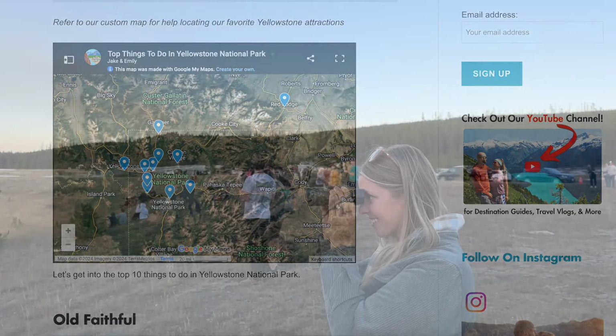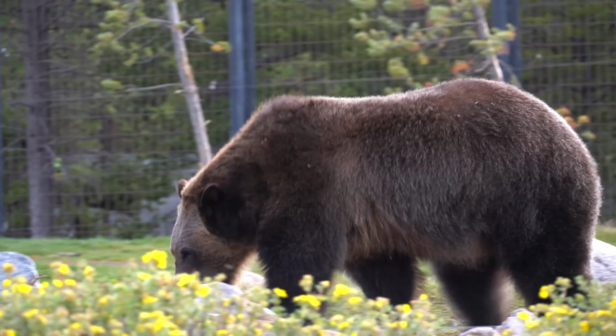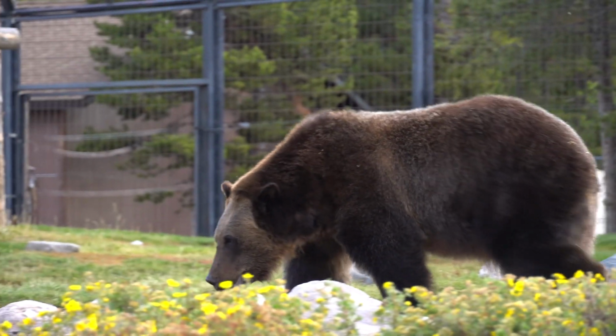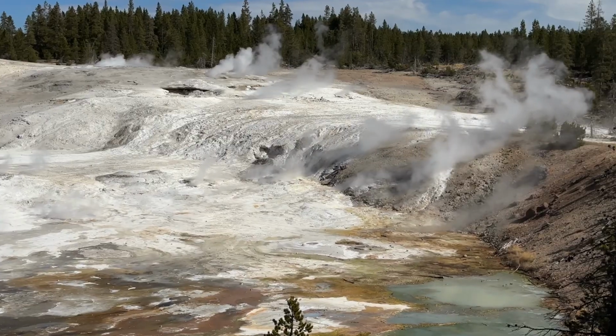Definitely bring binoculars if you have them, especially for viewing wildlife. Because like we said, you really shouldn't be that close to them. Or they can be great for viewing some of the geysers from a safe distance as well.